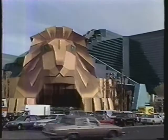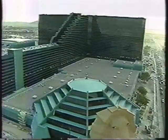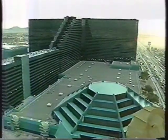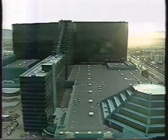With a 7-story lion standing guard at the entrance, across the street is the MGM Grand. The billion-dollar resort is the newest reminder that this city has a penchant for size. But how important is it to be big?